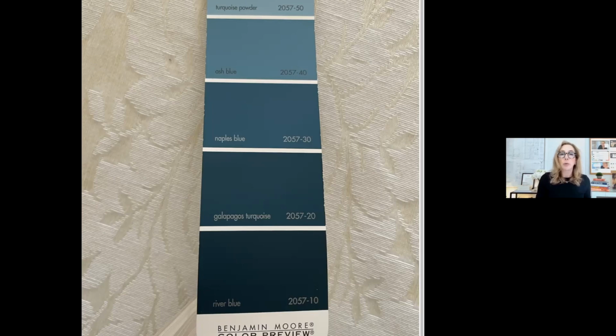I love that River Blue, but what's the caveat here? You definitely need to do the rule of three test big time in that room, because you've got that room half done. So you want to make sure that whatever color you pick, I kind of like that range on the River Blue, works in that room.